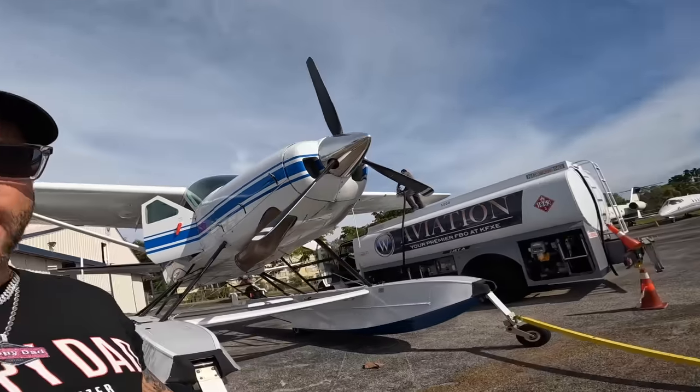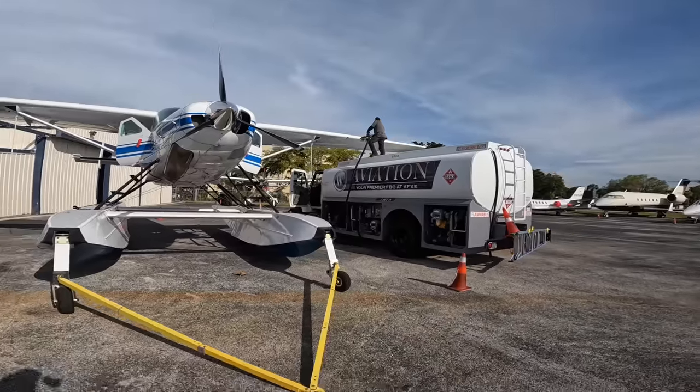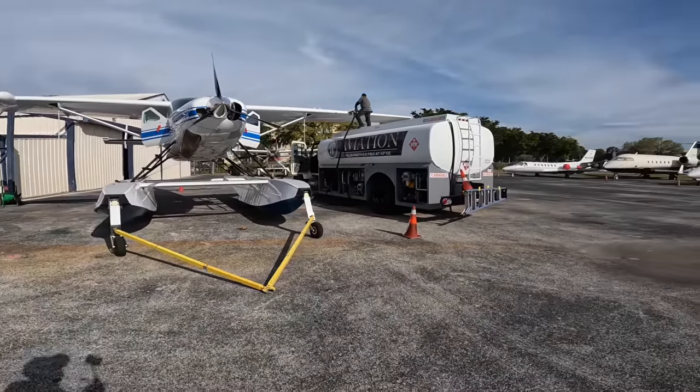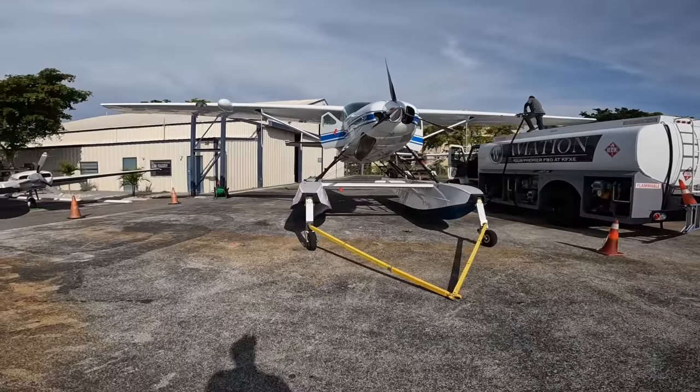Welcome to the Caravan. It's a big mofo. As you can see, we're fueling it right now. The fuel truck fits underneath the wing of the airplane because it's just that big. So this is her. It's a 10 passenger aircraft. Holds 10 people, well, pilot plus 9. PT6 up on the front. So let the fuel guys finish fueling up and we're gonna fire the sucker up, head out.